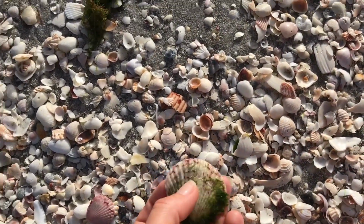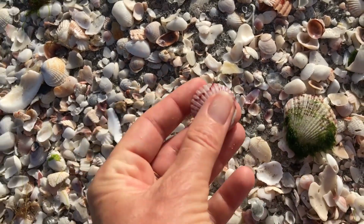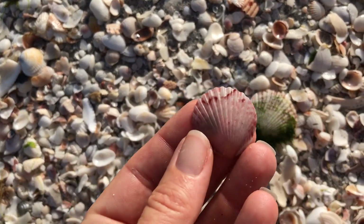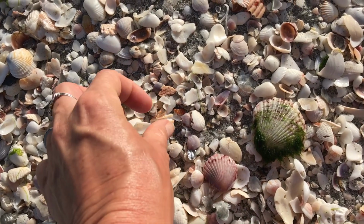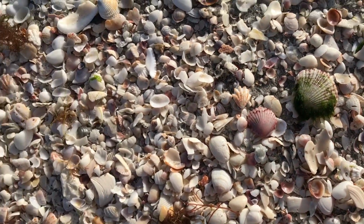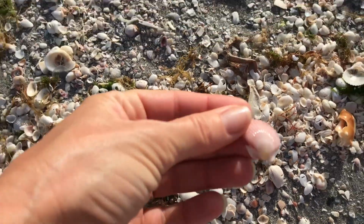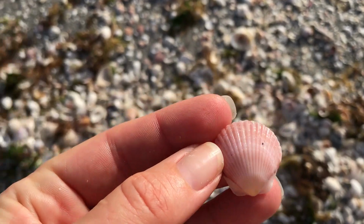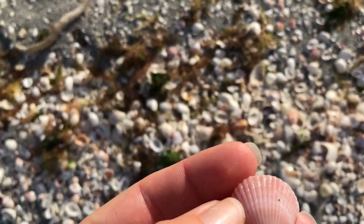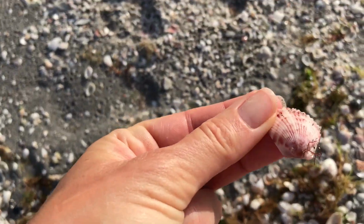I guess it was a whole bunch of these shells that had seaweed on it, so we'll leave that for somebody else. Isn't that pretty? Again, we'll just leave that. Little kitten's paw. I'm sure someone else will appreciate that. Oh, this delicate pink shell. Isn't that pretty? I'm so lucky. Beautiful.